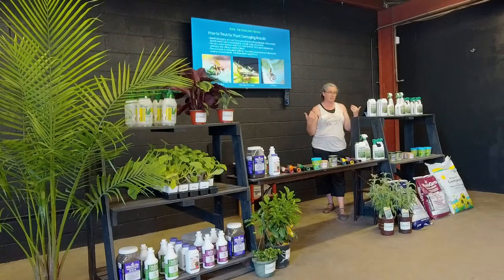So again, this goes into biodiversity. You can't have good without bad. There will always be something eating your plants. Unfortunately, that is part of plant parenthood. There will always be yellow leaves. There will always be something eating your plants. It's a live thing that is supporting other live things.